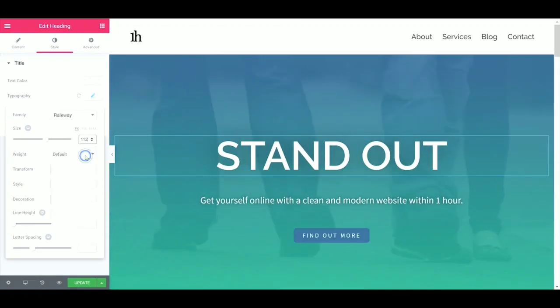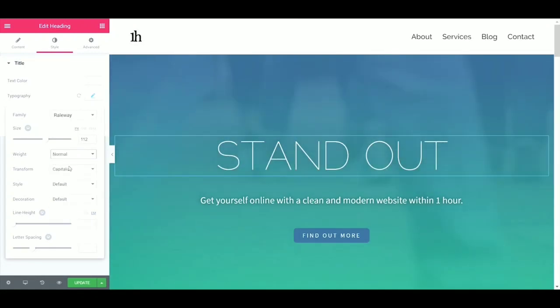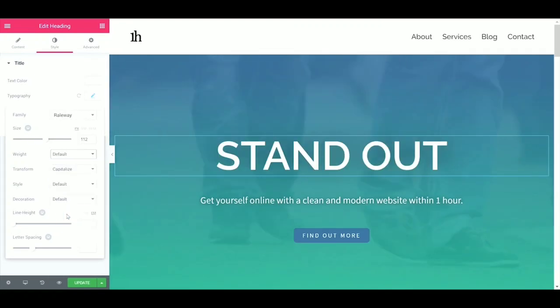You can actually change the weight, so you could make it bold. So we can change that, but I like normal. You can play around with that for a bit though. Okay, sorry, what did we have it on? Default? Yeah.